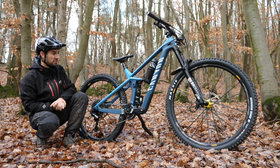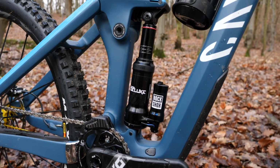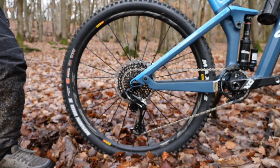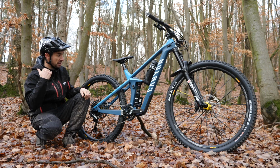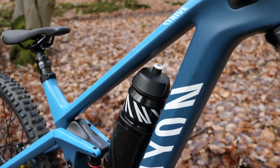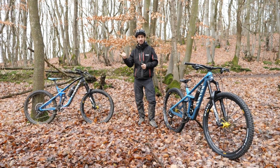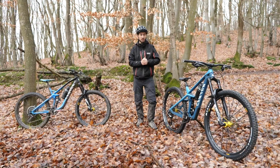Any other changes to the new Strive? Well, we've dropped 10mm. This is now a 150mm travel bike. There's a big change here. It's 29-inch wheels only compared to the 27.5 Strive of previous. It's also carbon fibre frame only, front and rear. Enough chat, let's get back on this amazing trail here in Koblenz. I want to ride the new bike and see how it compares to the old Strive.